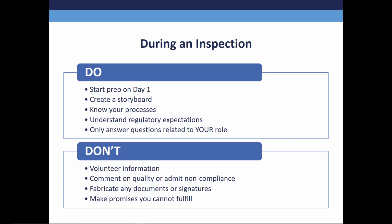They have the tendency, and they have many different tactics to try to get additional information from their interviewees. So really just be sure that you answer their questions in a short, concise manner, and don't ramble on offering a bunch of additional information. And be sure not to comment on quality issues or admit any kind of non-compliance. This obviously goes without saying, but make sure that you don't ever fabricate any documents or signatures that may be missing. And lastly, make sure that you don't make any promises to an inspector that you cannot fulfill.